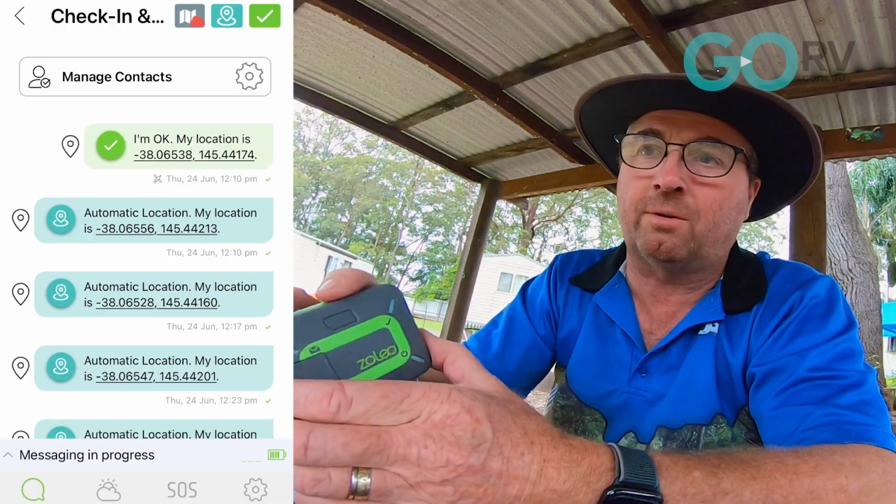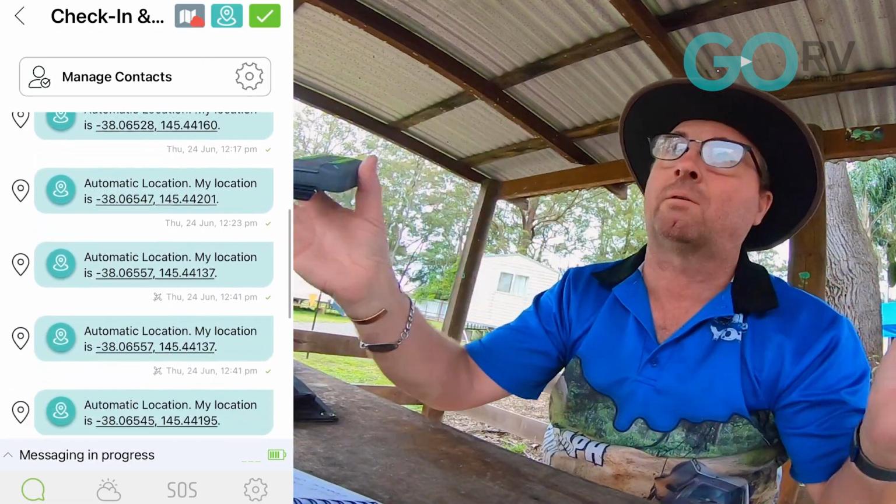Reliability, we've always had a connection. I've tried the ZOLEO in various different environments where we've had cloud cover, we've had trees and canopies, we've been in a valley surrounded by mountains, and I've never once found a situation where the ZOLEO won't connect to the Iridium network. It's worked every single time.